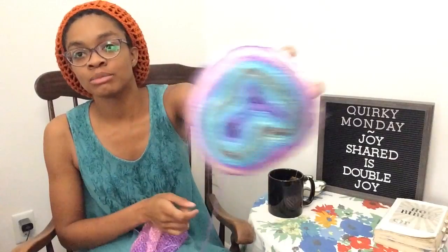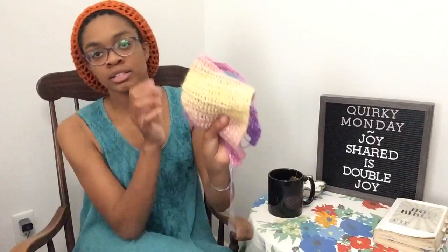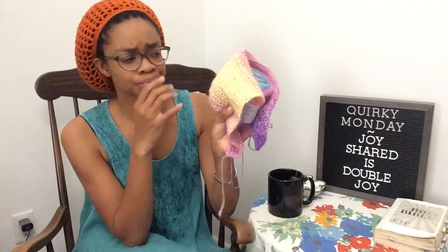So yeah, I'm just working through this ball. I do have a second ball. I don't know if I'm going to break into that one, but we'll see how much I get out of this first ball. And it is all double crochet, US terms. And that's literally it. So I wanted it to be another super plain potato chippy. You don't even have to do any measuring for a real project.